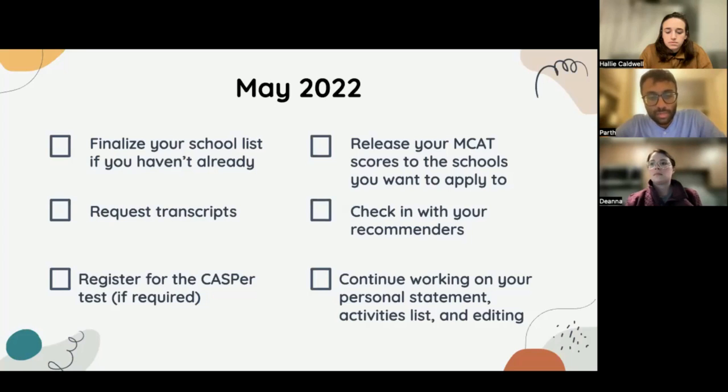You also want to check in with your recommenders, like we had talked about. You're just about getting ready to submit. So if they haven't already told you when they're going to submit, just reach out to them and let them know about this deadline at the end of May, where you really want to be able to have your application ready to go.